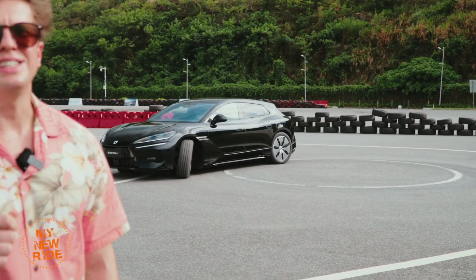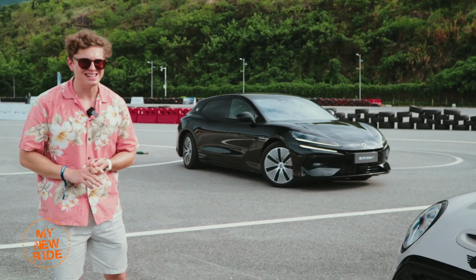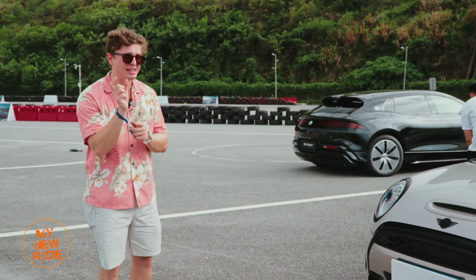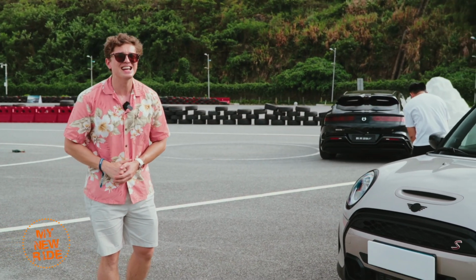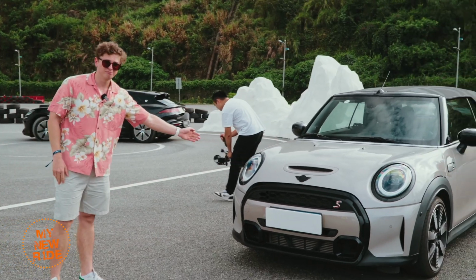The Z9 GT also has 10 degrees of rear steer, the same as a Mercedes-Benz EQS. But despite the fact that it has nearly as long a wheelbase and slightly longer body than the EQS, it has a turning radius that is less than a Mini Cooper.